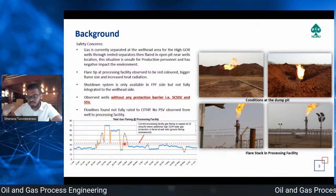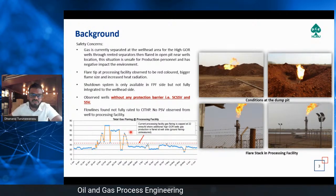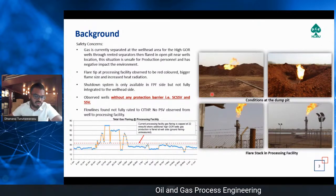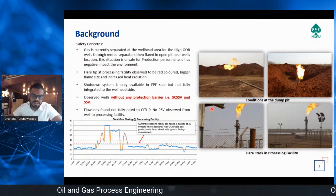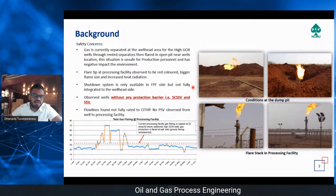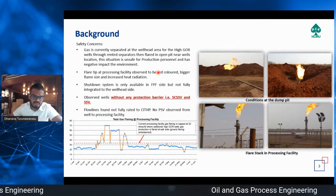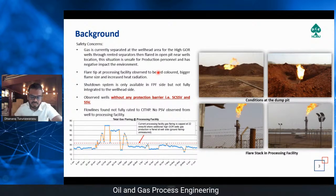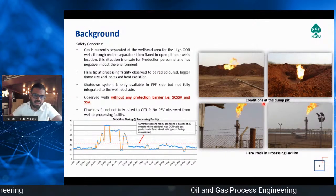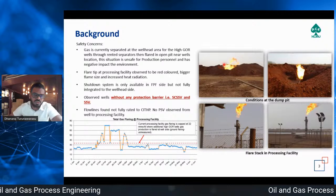So they kept it below the design capacity of the flare stack, which is 36 million scf, by renting a few well site separators. For the high GR wells, they channeled the production into a well test separator close by to the well, and they separate the gas and oil. The oil will be transferred to the field processing facility, whereas the gas is flared at the well site in a dump pit. So this has actually posed an environmental concern and also a safety issue.